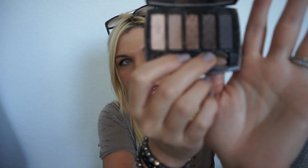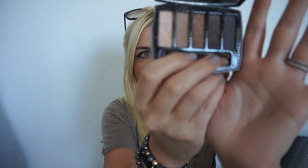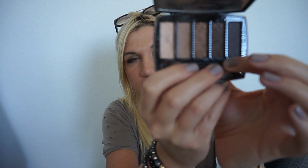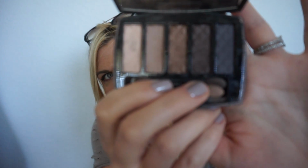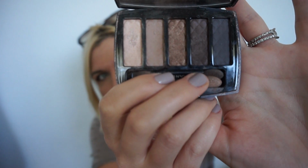The other eyeshadow set that I've been playing a lot with, which I don't even know if they make it anymore, is the Chanel eyeshadow palette in the color Charming. And it's all of these really nice shades, and it does have shimmer, and it's like the ideal eyeshadow palette. I don't know if you can see that. It looks a little dirty. But I've been using this one a lot, and it's just good. And I like to use the eyeshadow applicators that it comes with.